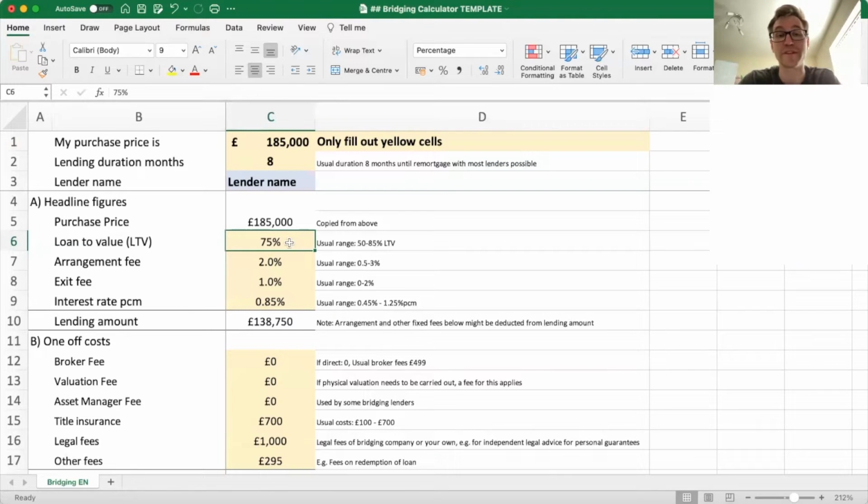First starting point is your purchase price. That's what they lend on. In the worst case, they say, well, our surveyor says it's only 160. Maybe change lenders, change surveyors. Then the next column is arrangement fee.